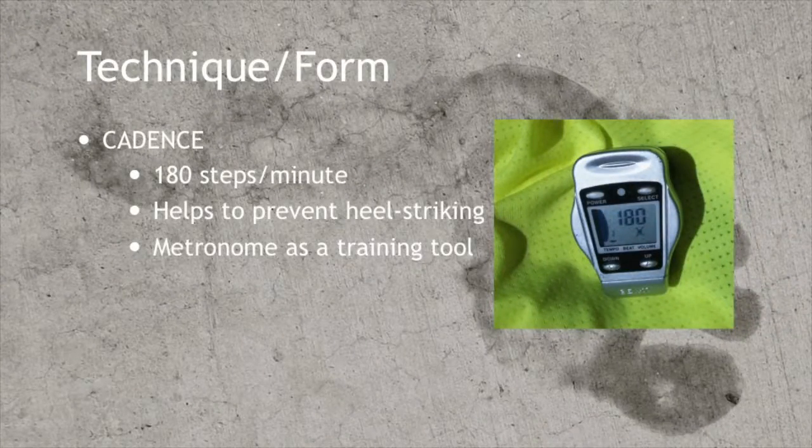Most runners run with too slow a cadence, especially people who heel strike. 180 steps per minute is not something set in stone, yet I think it's a good target for people to aim for. When you have to run at that quicker cadence, it helps to prevent heel striking because you're lifting your foot off the ground and putting it back onto the ground at a fast rate. You just don't have time to reach out too far with your leading foot, and so you tend to land more towards the front of the foot instead of striking the heel.